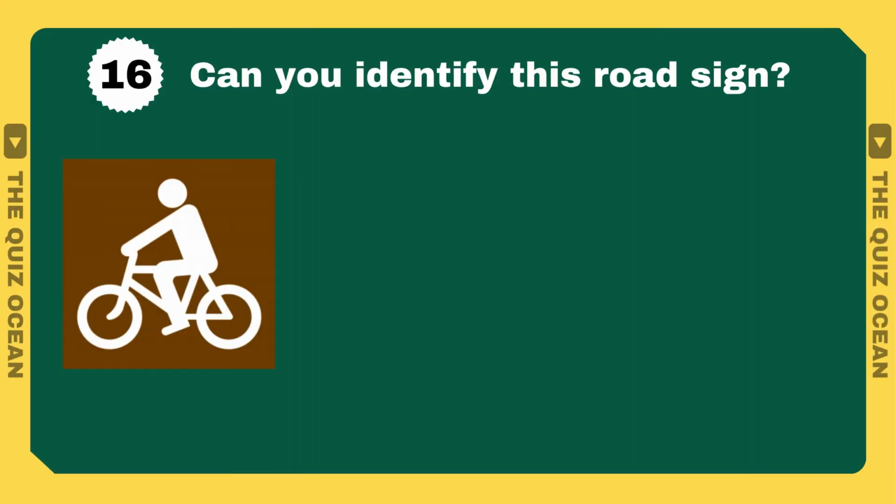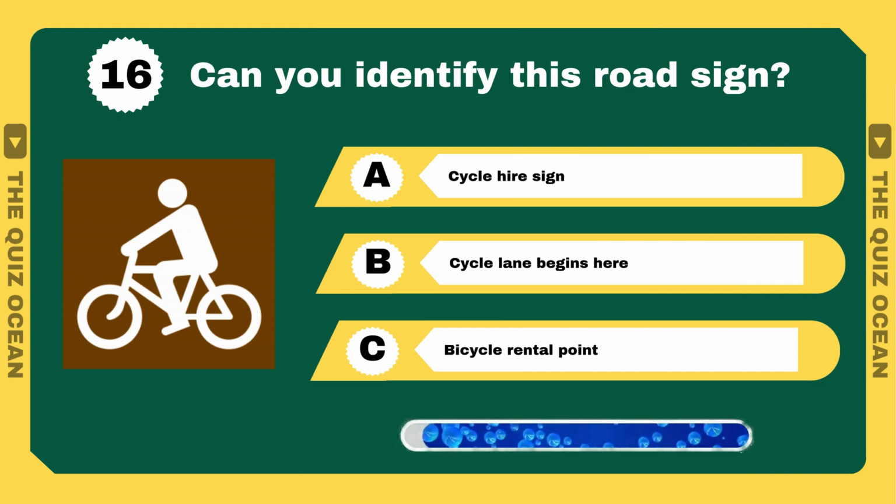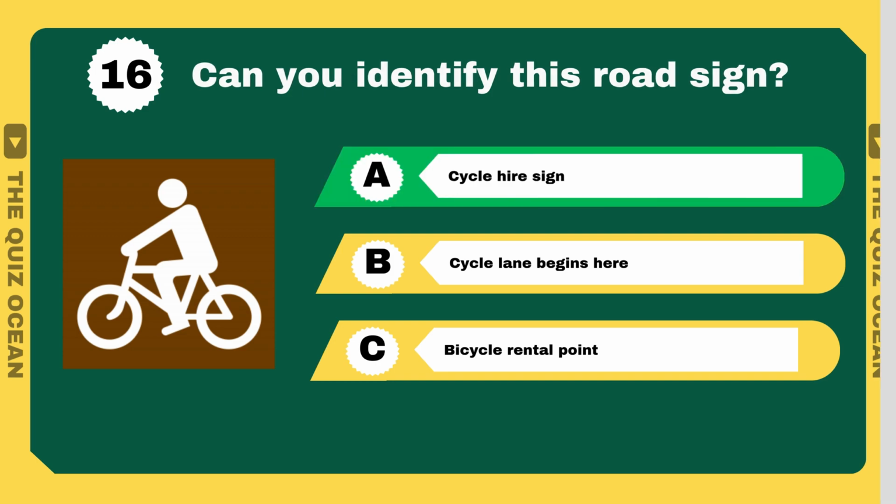Question 16. What service does this sign provide direction for? A. Cycle hire sign. B. Cycle lane begins here. C. Bicycle rental point. The answer is A. Cycle hire sign.